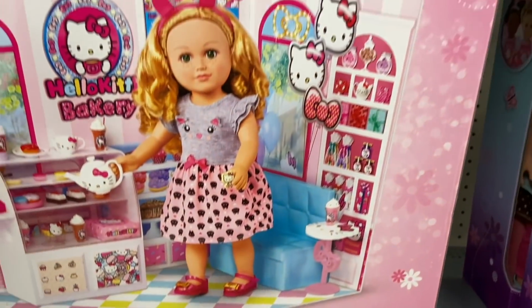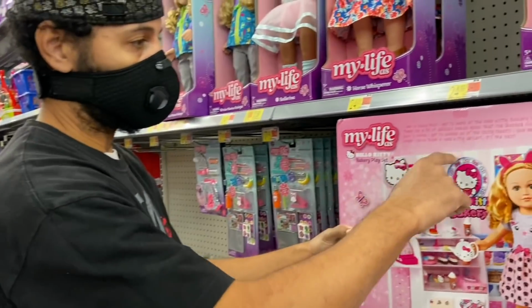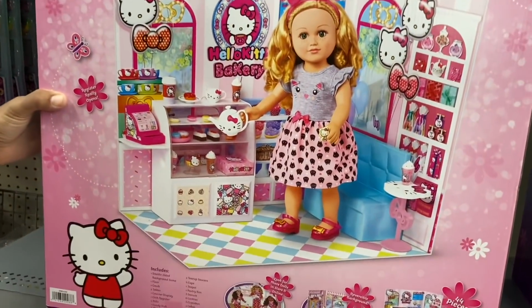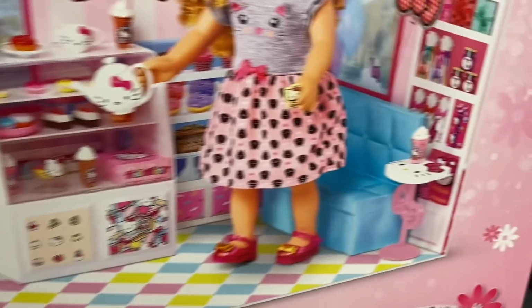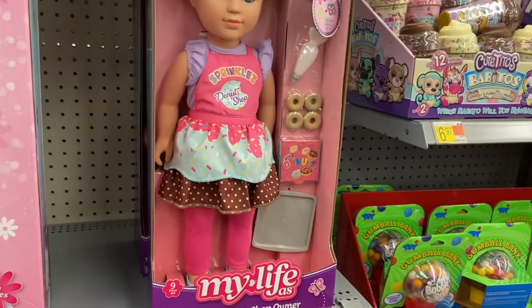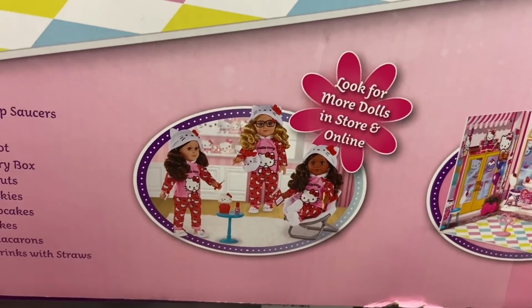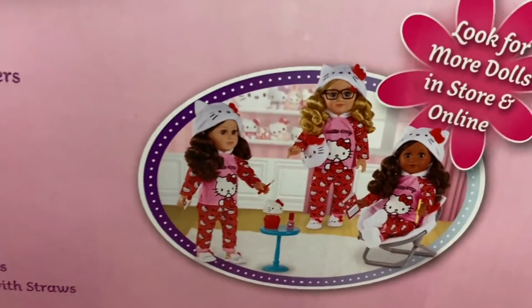You guys are not gonna believe this price. So it has the whole like background, looks like. Does it? Okay. So we think that it comes with this whole background right here. And it comes with all of this stuff. So basically it comes with everything except for the doll. You guys got to get the dolls separately. Reversible background. Okay, so look for more dolls in store online. Oh, look at the Hello Kitty outfits they have on.